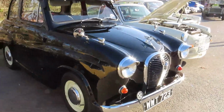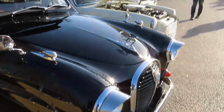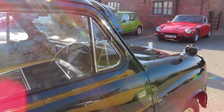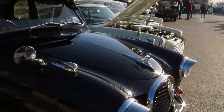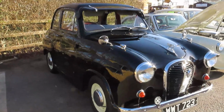Then we got a little Austin A35 here. This has got all the sort of period customization with the little caps on the lights, and we also got a sun visor, making this little car look very trendy and dressed up. The real competitor to our little Standard, this car. They both look quite similar. Tiny black 50s saloons. But yeah, these were the two competitors.